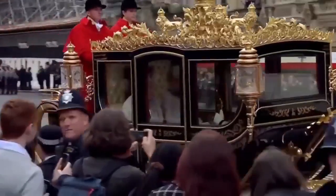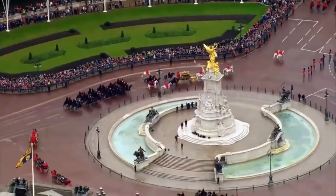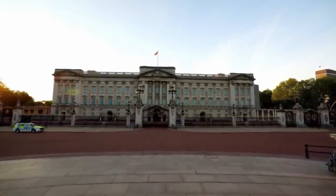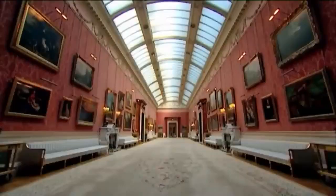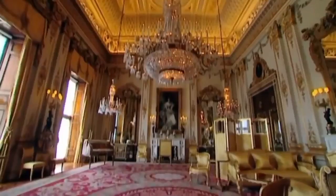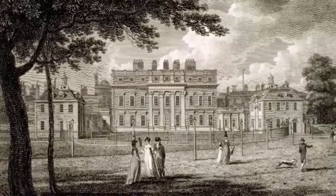From a vast expanse of Royal Mall to the imposing 20th century facade of Buckingham Palace, it's all about showing off. When you walk in, it's a little bit like the TARDIS. You get past the kind of dull grey exterior and in you go, in all its opulence, and this wonderful sense of being transported into another world. George IV and his architect John Nash transformed what was Buckingham House into this most famous of royal palaces.